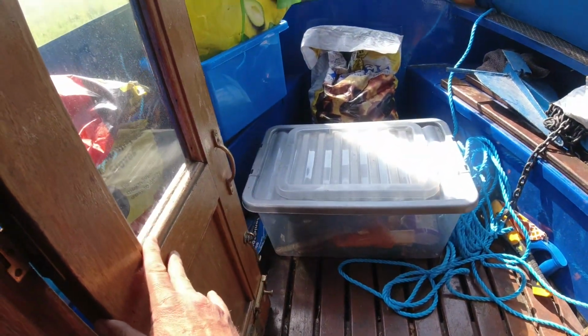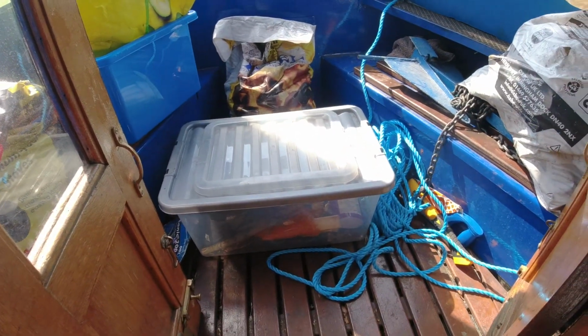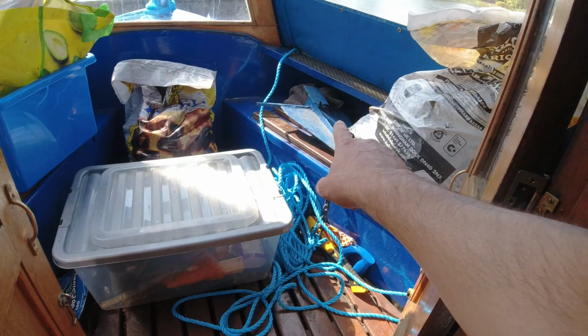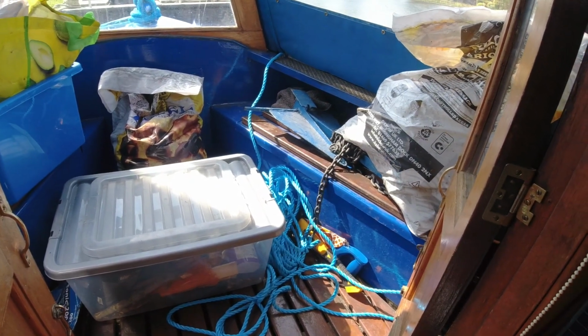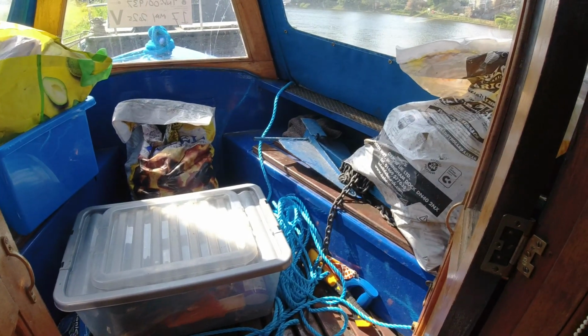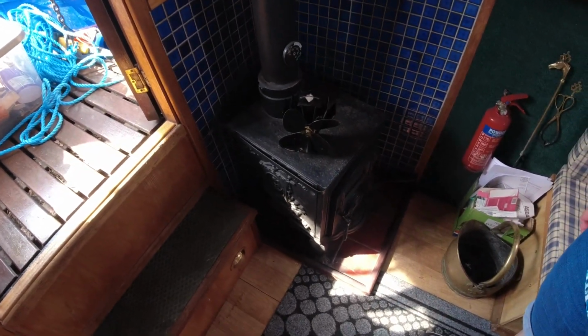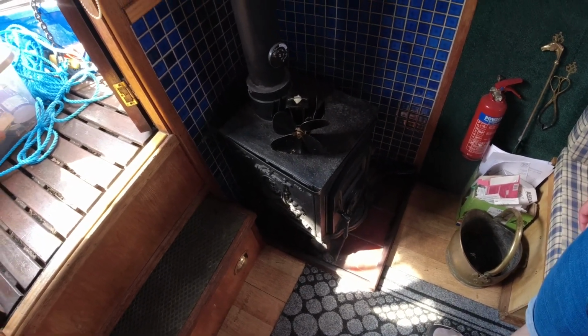And then onto the cratch, which is a mess at the moment. Yes, I've got wood and coal and kindling stored in there. Got the anchor out ready to go, because we're on the River Thames, and if we get any problems I can just deploy it out the cratch cover there. There's our little wood burner, which I think is a 3 kilowatt. It does work quite well. It's dual fuel, so we can have logs or coal in it.